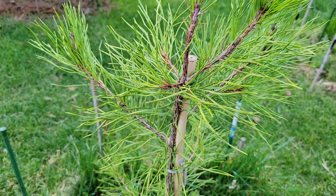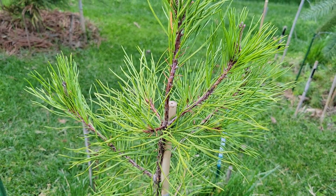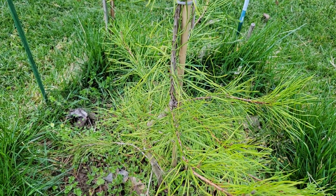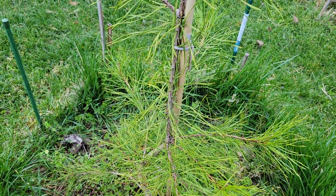I think I might have shown this one before. This is a Virginia pine, Pinus virginiana, also a Tennessee native, even native to this area around Nashville. And they're surprisingly hard to find online. I think I actually got this from someone who had a listing on Etsy.